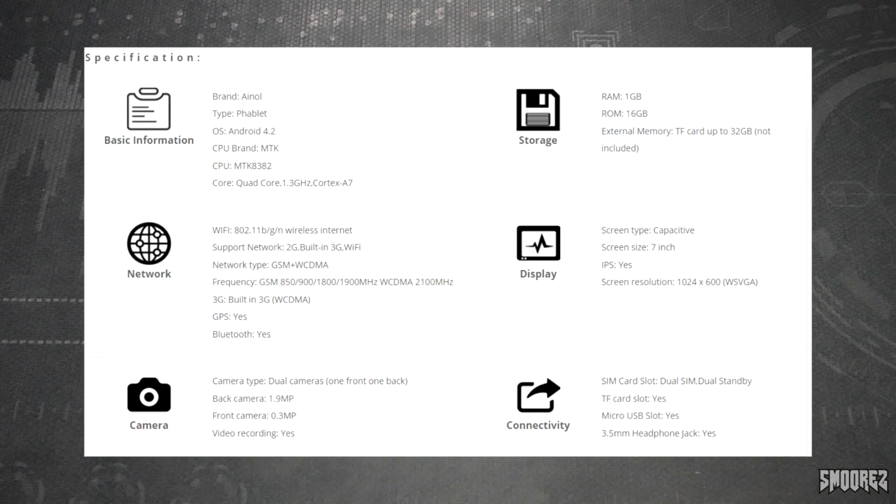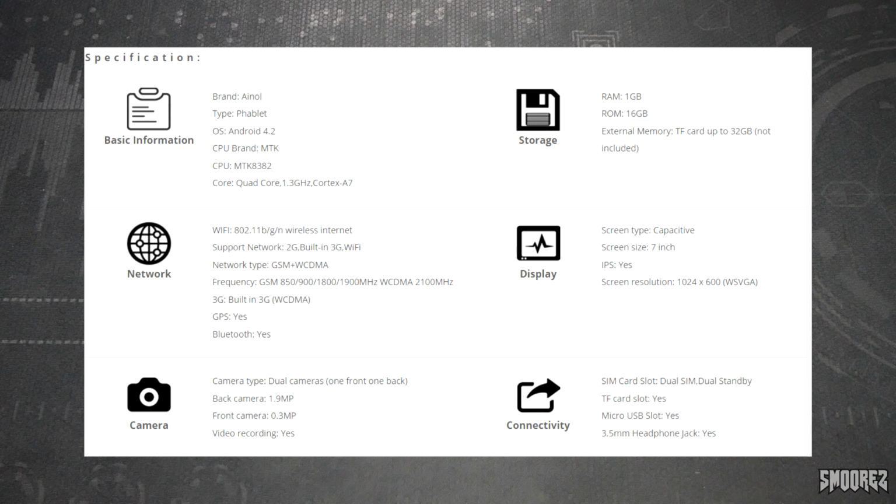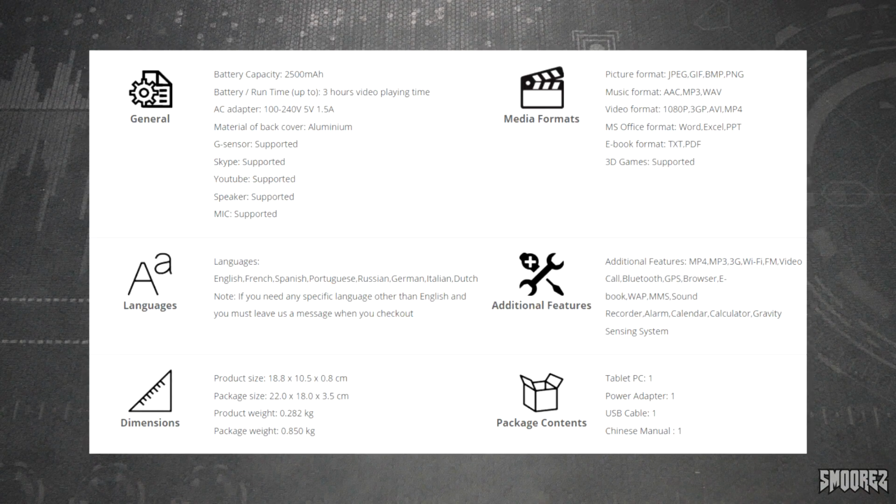And then we've got the full specification showing our brand name. It's a phablet running Android 4.2 with an MTK8382 quad-core processor at 1.3GHz, 1GB RAM, 16GB ROM, Wi-Fi, 3G, Bluetooth, 7-inch IPS display with a 1024x600 resolution, 2MP back camera, and a 0.3MP front camera. So, not the best, but for 2014, it would have been more than enough. Battery capacity is only 2,500mAh in this thing. So for a 7-inch tablet, that's not a lot, but we'll see how the battery life goes on this.